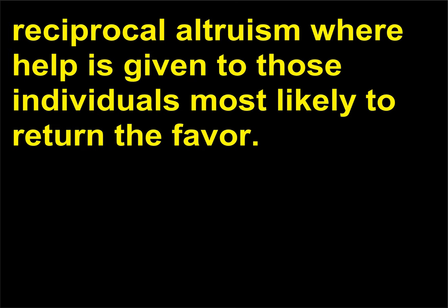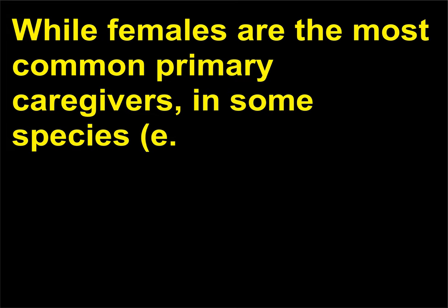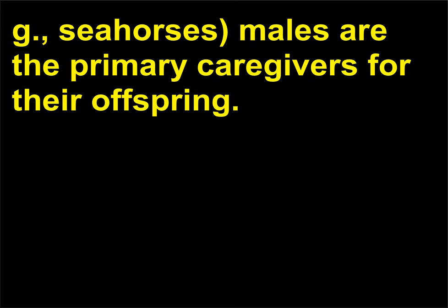Do all females take care of their offspring? While females are the most common primary caregivers, in some species, e.g., sea horses, males are the primary caregivers for their offspring.